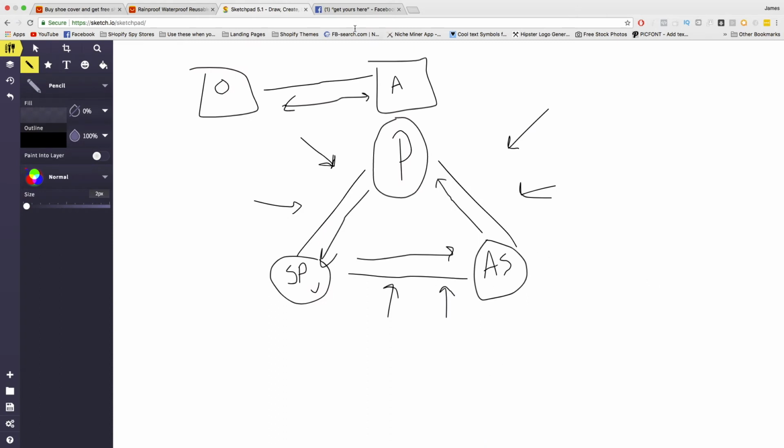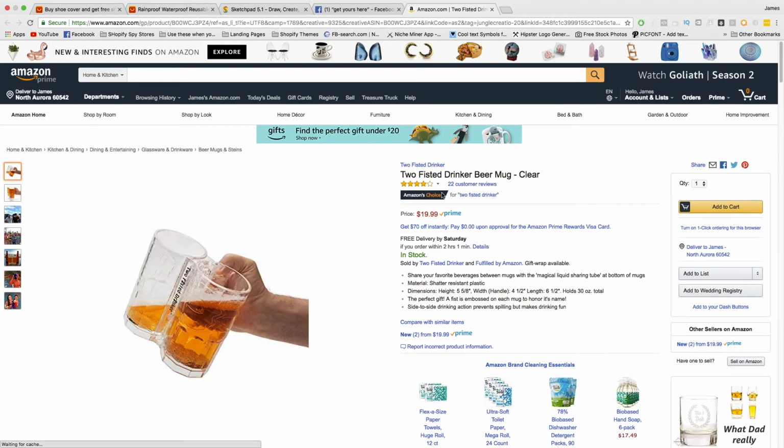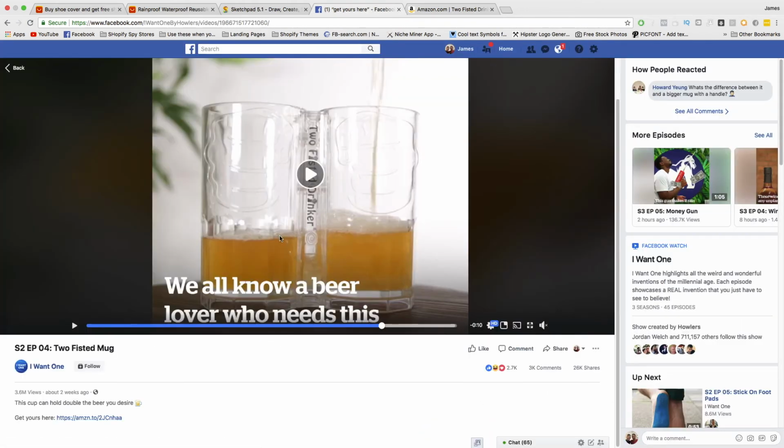Is this already selling? Yes, we can assume that this is already selling because it has 26,000 shares on Facebook, and they're directly selling a product on Amazon. And if you click on the Amazon link, you can see that there are reviews and everything, and there are products like this that are selling. So we can pretty much assume that this is selling on Amazon here.